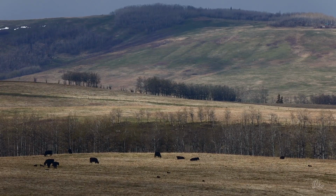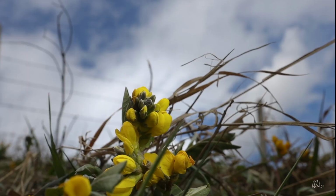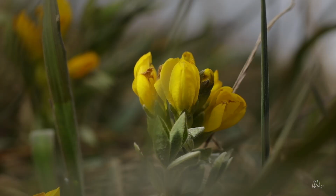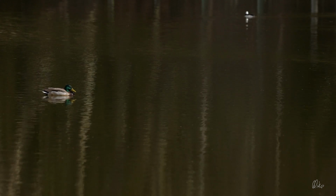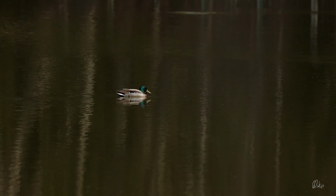The patches of green grass were getting greener, and the buffalo beans that had been pushed down by the snow popped right back up again. And life on the potholes and beaver ponds was rolling along right on schedule.